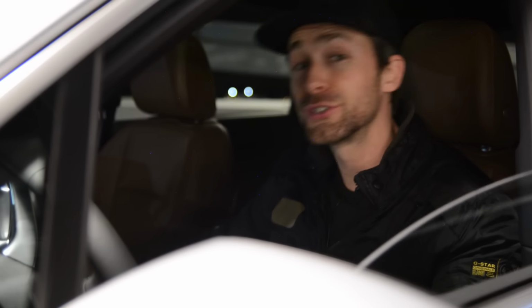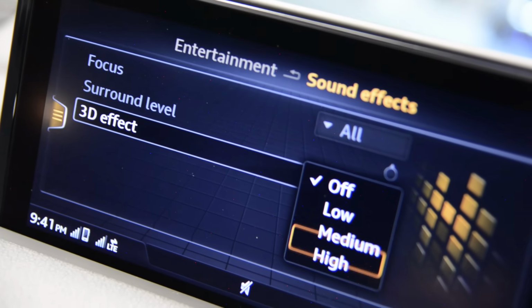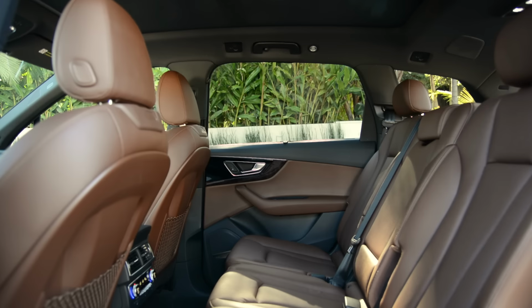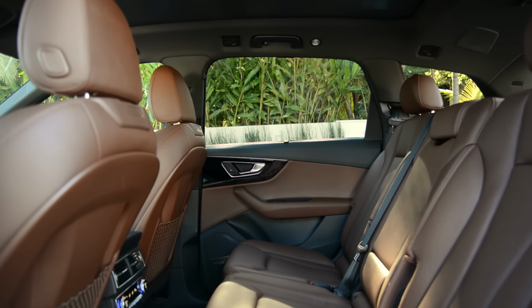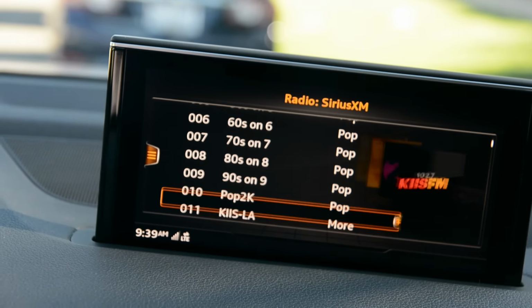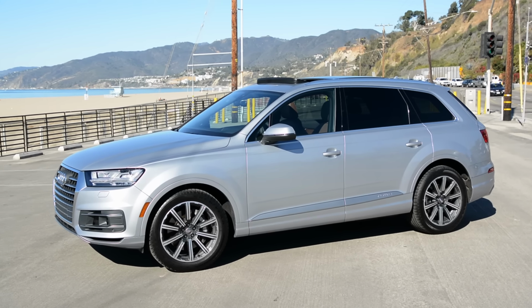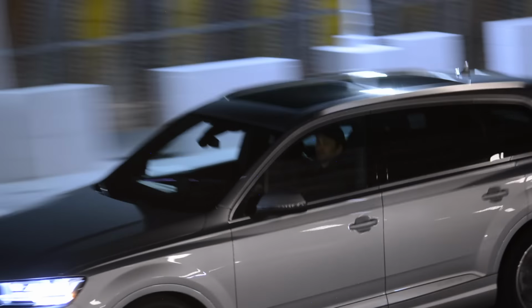Now at this level, the Prestige, the top end of the packages, this Q7 comes with the Bose 3D sound system. That's 19 speakers at 558 watts. It sounds good, but not amazing. Though to be fair, to fill this much space is no easy feat and will satiate most, if not all, Q7 owners. And for those looking for more, there's an optional $5,000 Bang & Olufsen system. You know, the one with the retractable speakers.